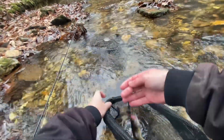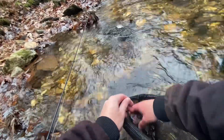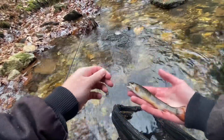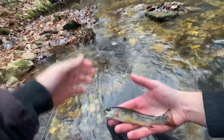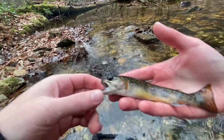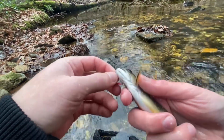Take a look at this one, guys. This is our biggest fish of the day. Obviously much bigger than that first one. This is a solid fish. He's very skinny, but he's probably a solid 6 to 6.5 inches long. Look at that fish, guys. That's just a great, great fish. So we'll get the hook out of him and get him back in the water.